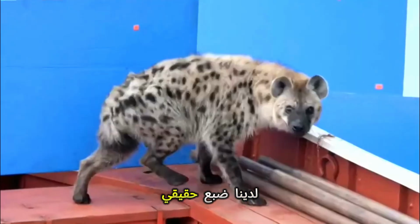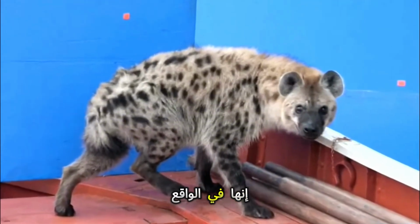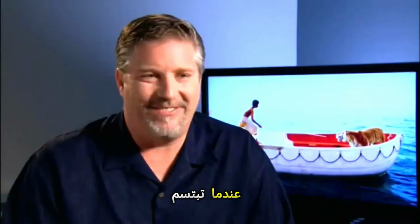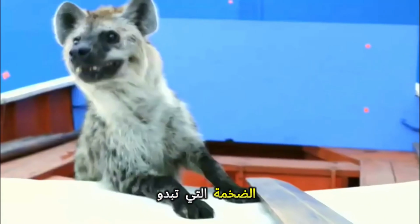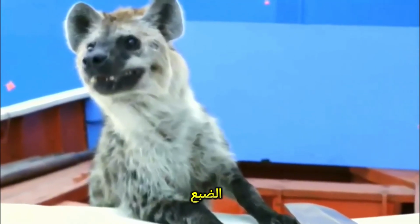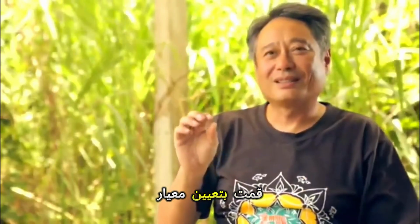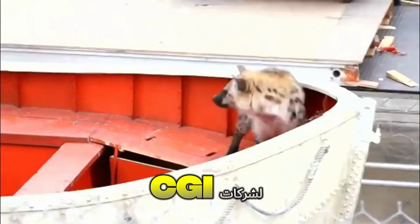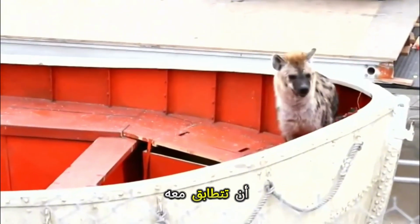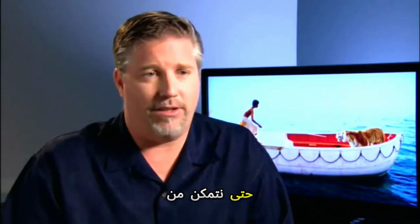We did have a real hyena. Her name is Vlad. She looks ferocious, but when she's baring her teeth and smiling, she's actually laughing. She loves to be tickled. When she smiles, it's this massive teeth that just looks menacing. Ang saw that right away and said, that's Harry the hyena. By bringing the real animal, you set a standard for the CGI companies. This is what you have to match. We did model as perfect a match as we could to Vlad so that we could cut back and forth as well.